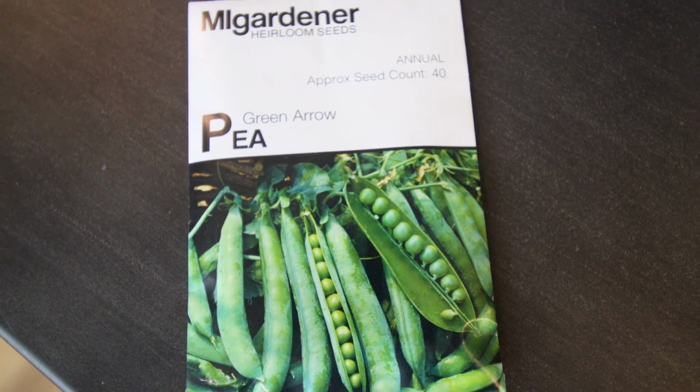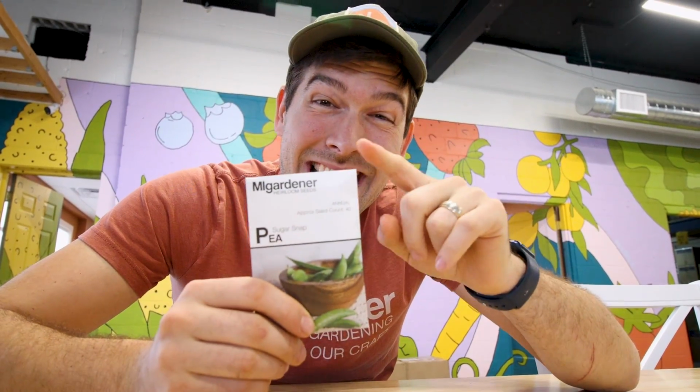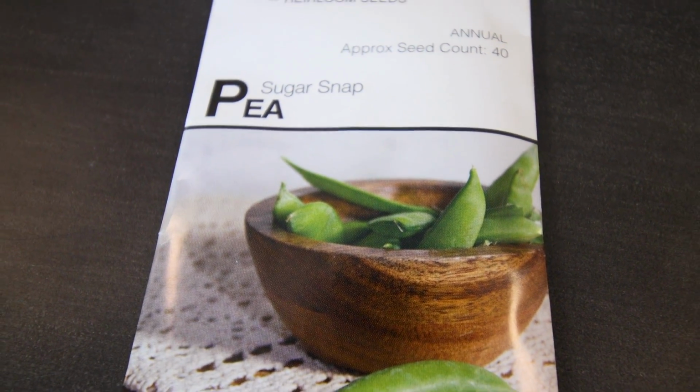All right, up next is a non-supporting, so this one needs a trellis. This is a non-supporting shelling variety known as Green Arrow. This is a great variety if you're looking for the peas inside and not the pods. Up next is a non-supporting snap. Now this again won't support itself, it needs a trellis, but it's a snap pea, meaning you're harvesting it for the pods, not for the seeds inside, for the peas.